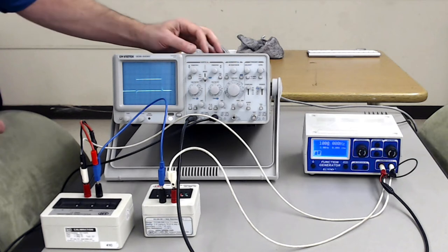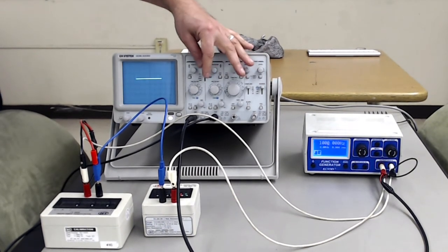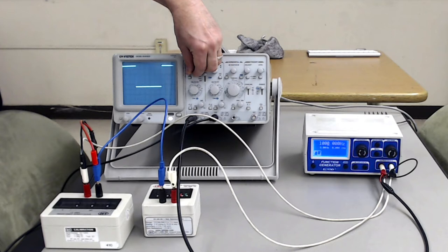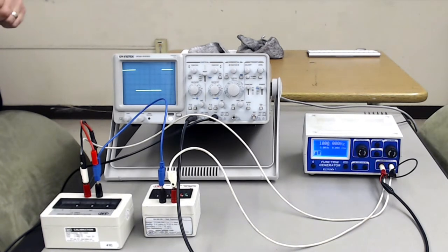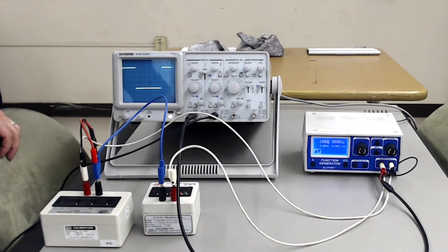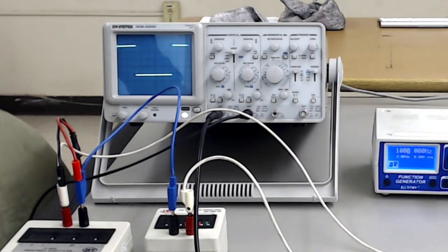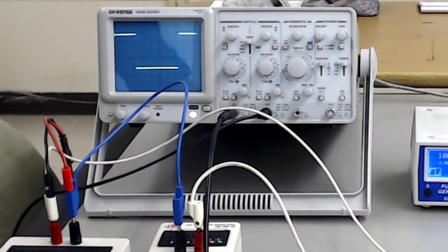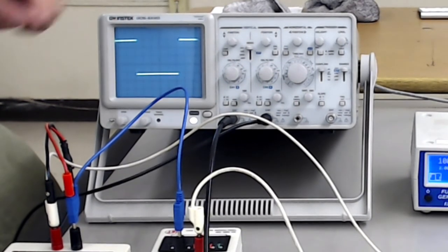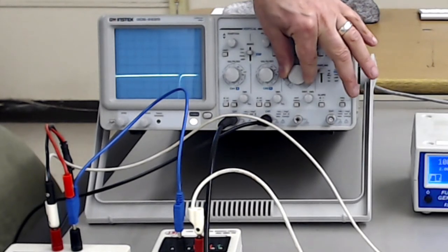Okay, so let's just take a look at channel one. That's the voltage. Can you guys see that? Maybe I should zoom in a little bit. Yeah, I can see it. Okay, so that's channel one. This is channel two.